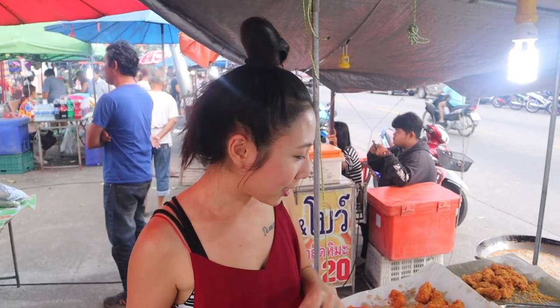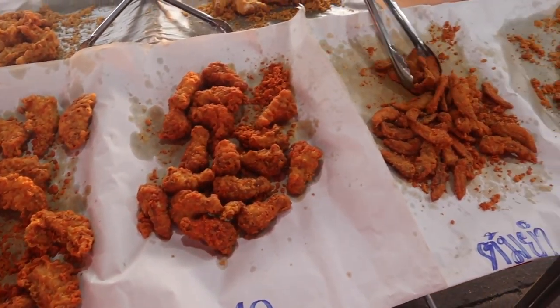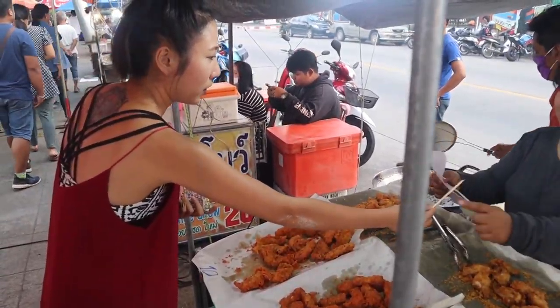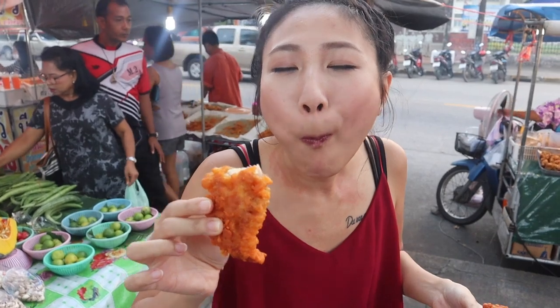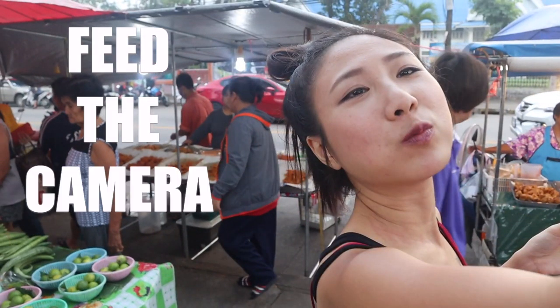Next one, it's going to be some meat, and we found this small little chicken chop. We're just going for one of each, like this. They make it fresh right there, so it's hot and crispy. I hope. Oh, crispy enough. 10 baht each, not bad. I somehow wish it's crispier.